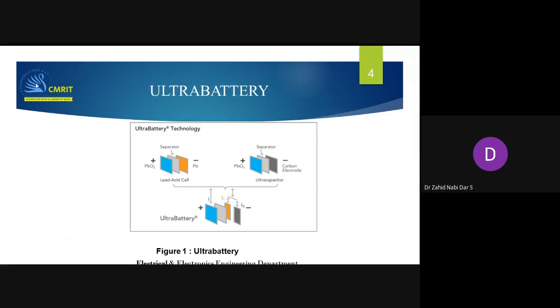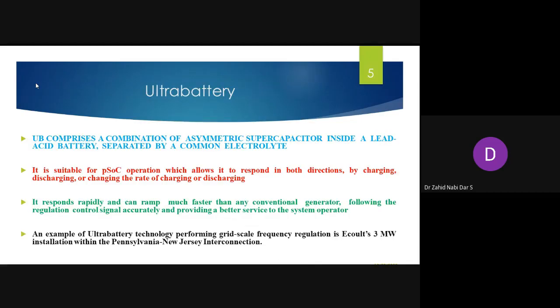Now this is the ultra battery terminology. It has a combination of a lead acid battery and an ultra capacitor, with a common carbon electrode and lead dioxide. So this is how an ultra battery looks like: a lead acid cell plus ultra capacitor. That's why it gives a high power density as well as high energy density. Ultra battery comprises an asymmetric supercapacitor inside a lead acid battery, separated by a common carbon electrolyte.